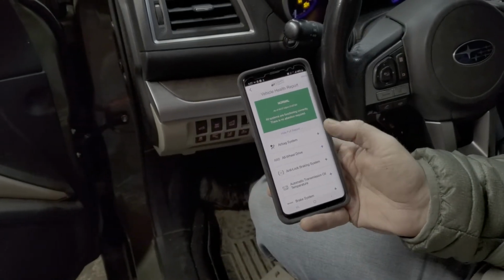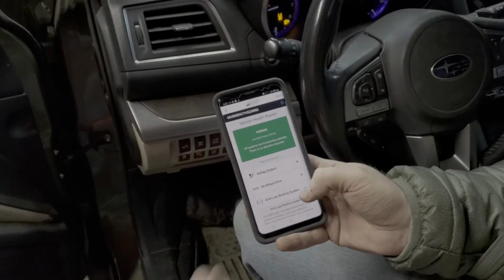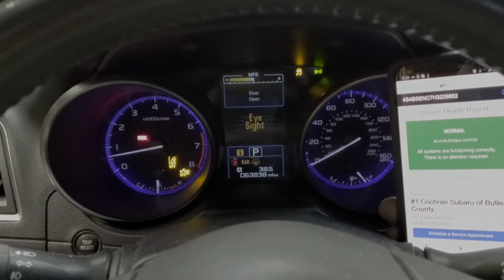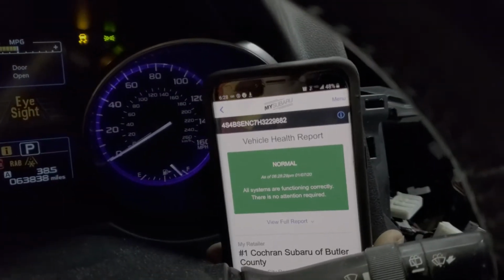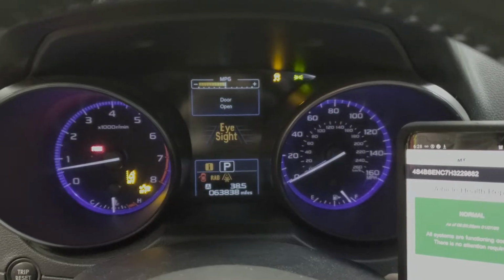So I'm going to call this a fail on Subaru. Unless it only pulls every so often, but it says it pulled. Yeah, it says it's as of right now, 6:27. All right, guys. I feel like there is some discrepancy here between the My Subaru app that says everything is normal as of 6:28 and this dashboard.